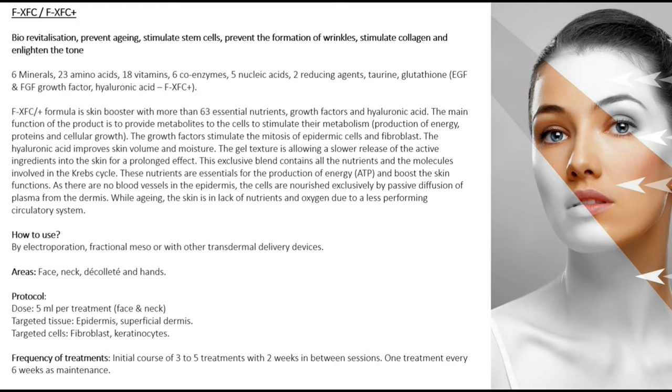So our first formula is XFC and XFC plus. So they're very similar. The only difference is the plus. So what it is a multivitamin complex. This works great on the skin. This is going to work for skin that needs nutrition. So maybe people that are younger, if you use the XFC, doesn't have hyaluronic acid and growth factors, that's going to be the difference. Your XFC plus has growth factors and hyaluronic. Your XFC doesn't have that. So they both have 6 minerals, 23 amino acids, 18 vitamins, coenzymes, antioxidants. It's a very potent formulation. We're a medical line. So you're getting real vitamins and amino acids.